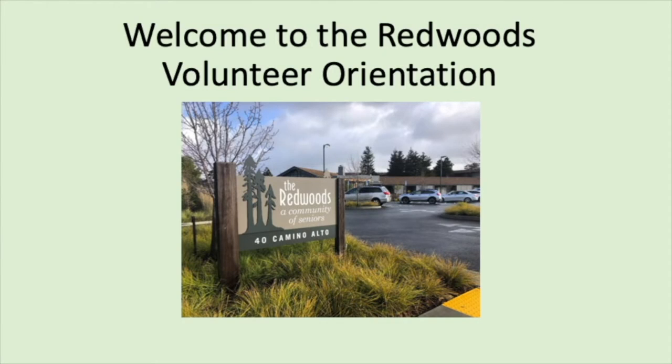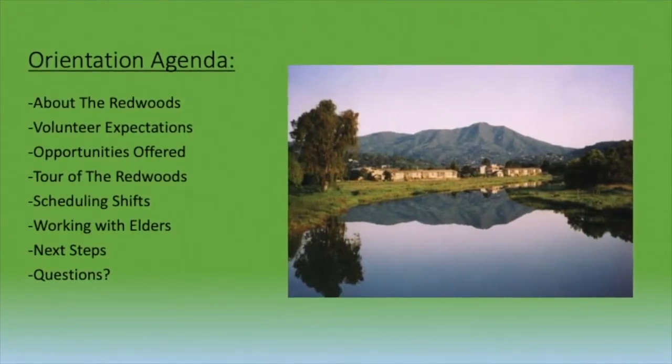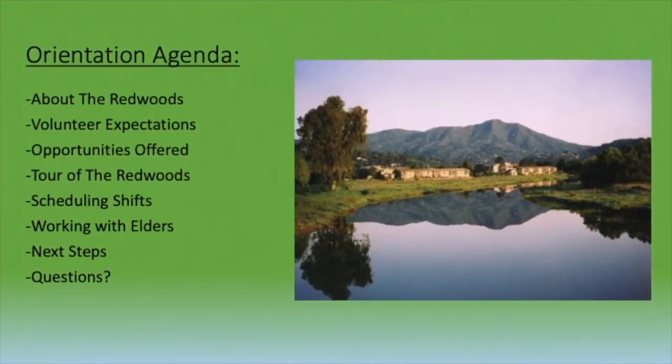During this video, we'll be going over all the information you need to be prepared and ready to begin volunteering here at the Redwoods. Here's a short list of the agenda for today. We'll start by going over a brief history of the Redwoods. We'll talk about the expectations we have for some of our volunteers as well as the opportunities that we have offered. Then we'll go over some tips and tricks to working with elders and the final steps to take to begin volunteering.